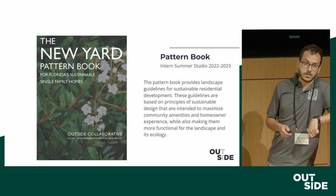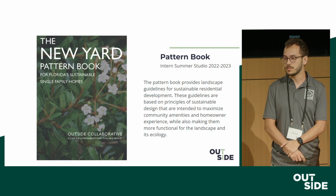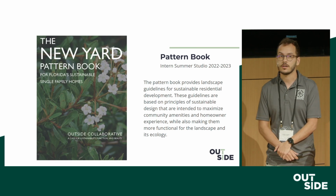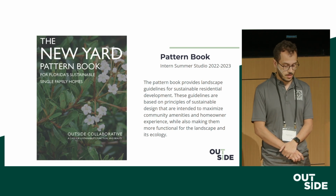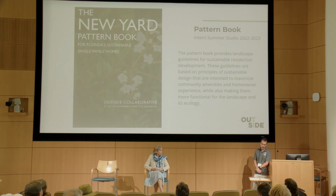So, a quick summary of the current pattern book. We decided to turn it into our intern summer studio project, so it's been an ongoing collaboration. Currently, the pattern book is a comprehensive guide for residential landscape development. It emphasizes a lot of landscape principles which enhance your yard's ecology and functionality, and help maximize the homeowner experience.